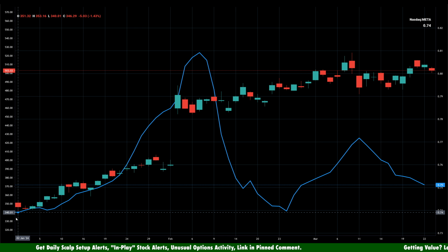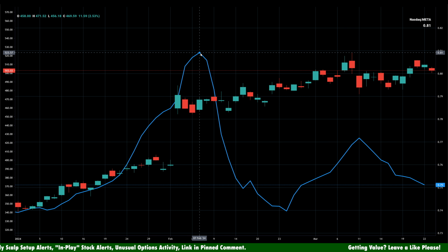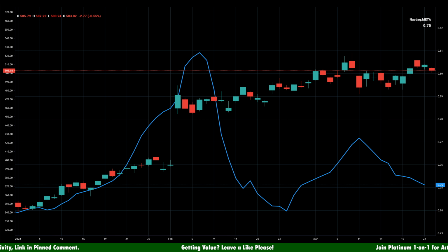This is showing since the beginning of 2024. This spiked to 0.81. By the way, below 1.0 is a call-heavy bias in terms of open interest, so the lower this goes, the more extreme the call bias becomes. And it has since faded and currently sits at 0.75. Okay, so we are seeing a call-side bias here in terms of open interest on the put-call ratio on Meta.